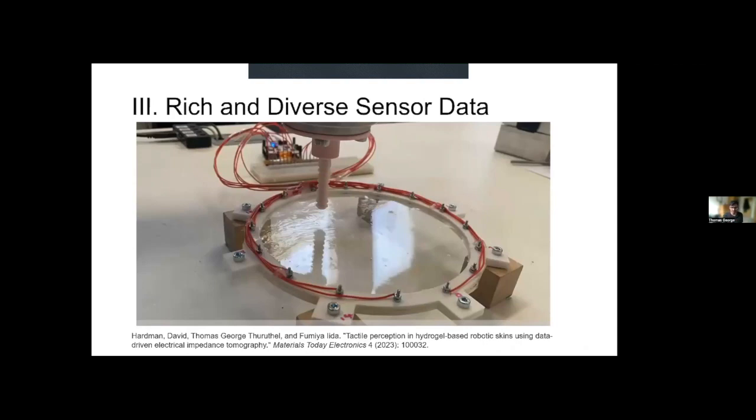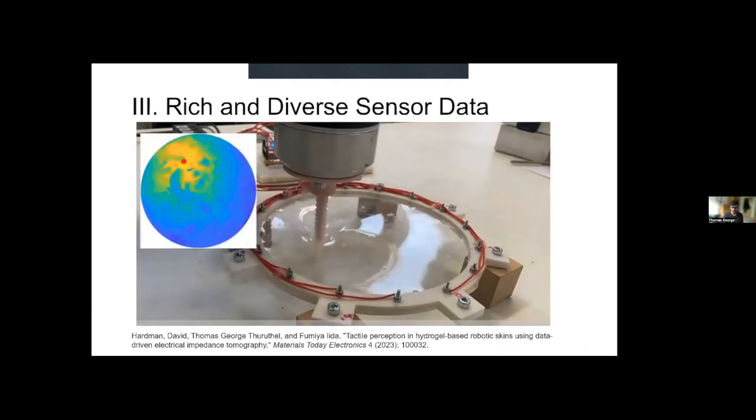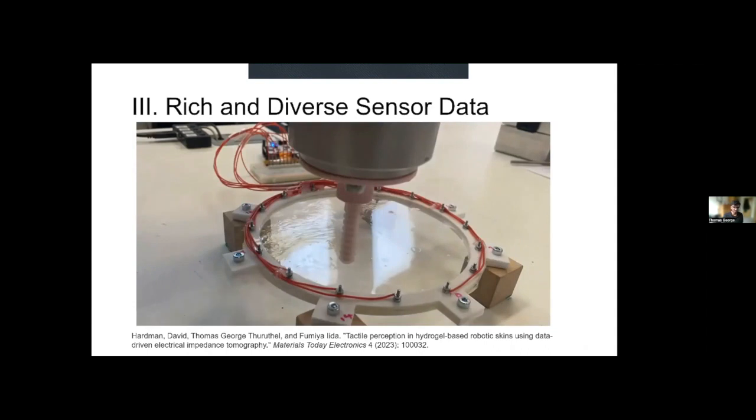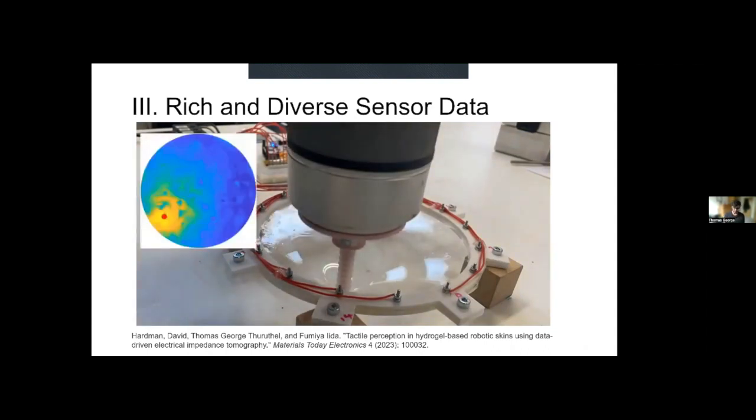This is a thin tactile sensor developed by David Hartman, which gives you very high resolution sensing without any electronic components. It's completely transparent as well. It can be made as thin as you want. It can be stretched to any shape also. It works on the principle of impedance tomography, and you can get maps of what is happening on the surface. If you can attach it to a system, then you can get more information about the task as well.